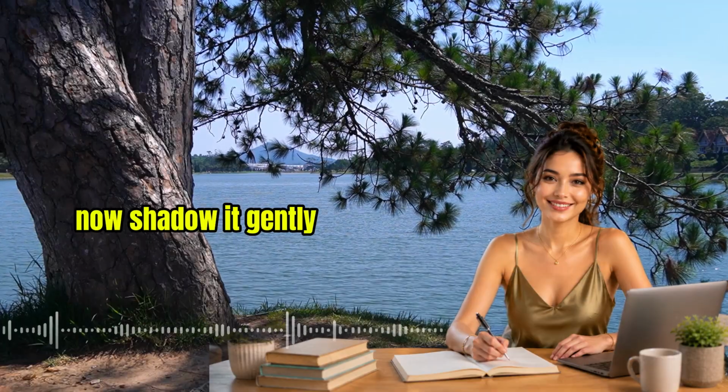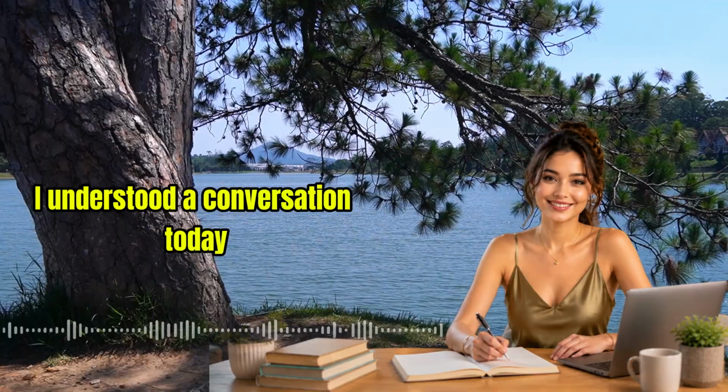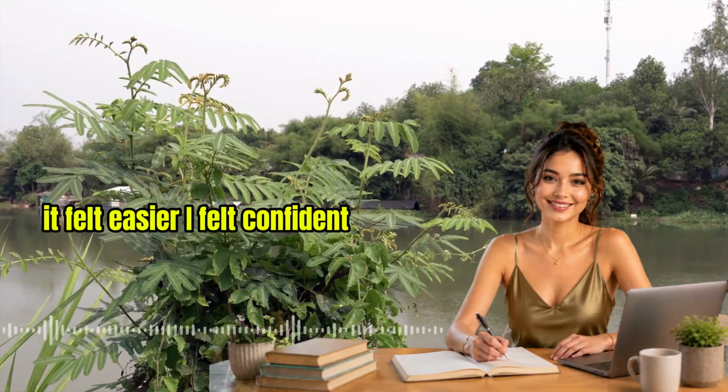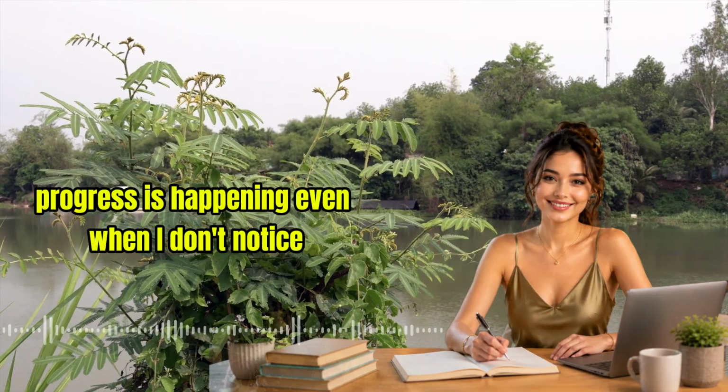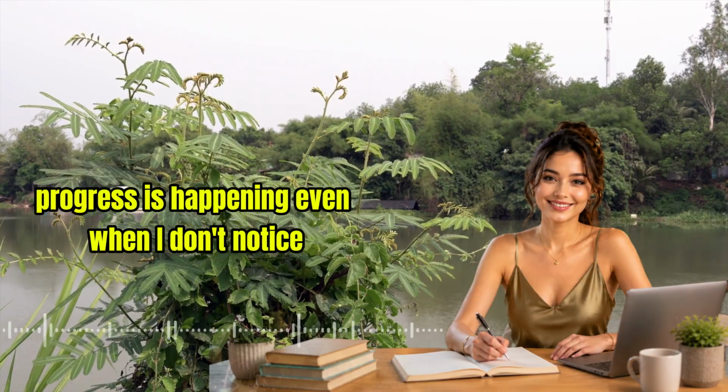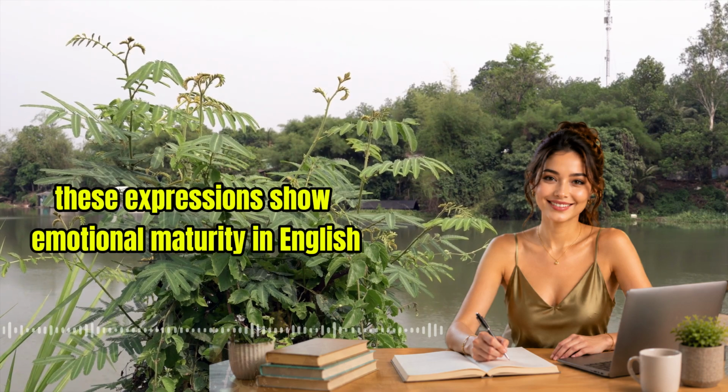Now shadow it gently. I understood a conversation today. It felt easier. I felt confident. Progress is happening, even when I don't notice. These expressions show emotional maturity in English.